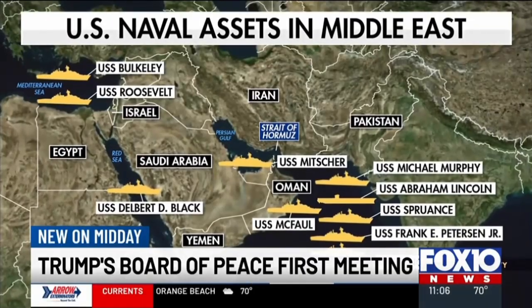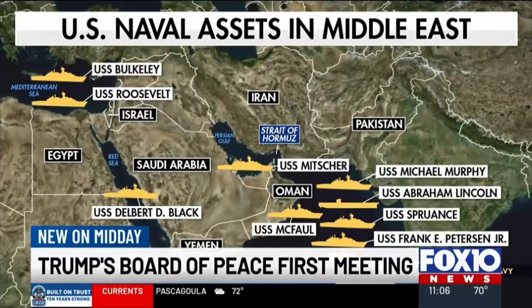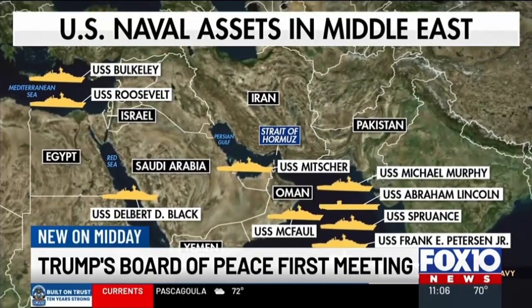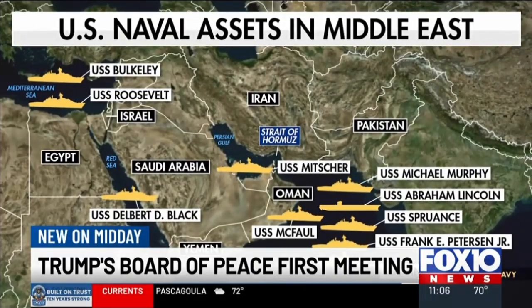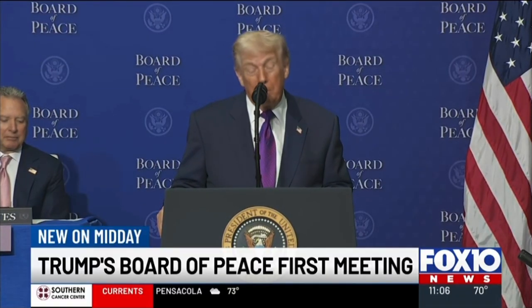It comes as the president has ordered a buildup of military assets in the Middle East to pressure Iran to give up its nuclear program. Iran, meanwhile, is holding military drills with Russia. Maybe we're going to make a deal. You're going to be finding out over the next probably 10 days.